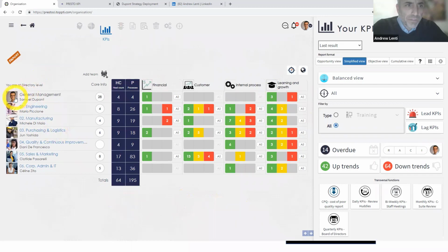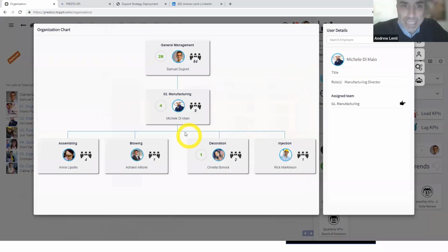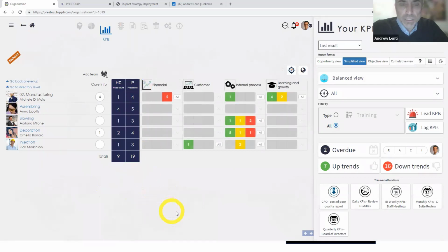Just so you know, in Presto, if you click on any picture, it takes you directly to your org chart. And if you're not familiar with your company, you can navigate around. Let's take a look at the manufacturing team. There's Mike DiMaio. He's responsible for 4 teams, 9 people. There are his 4 teams, and if you want to jump to Mike's team, you can go straight there. He's responsible for 9 people and 19 total processes.